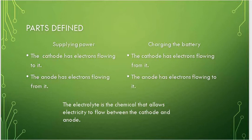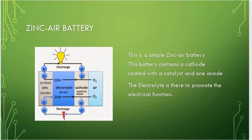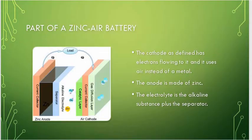The electrolyte is a chemical, typically a liquid, that promotes electron flow. This is a simple zinc-air battery. You can notice it has a cathode and an anode, as well as an electrolyte.